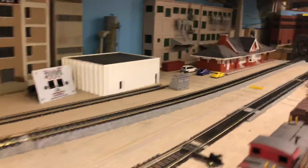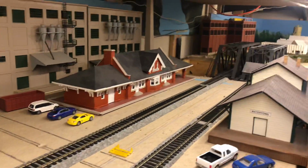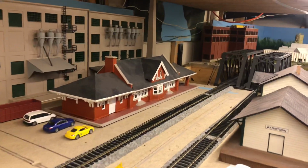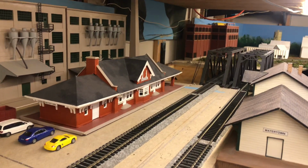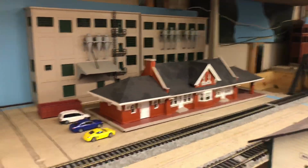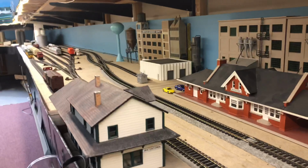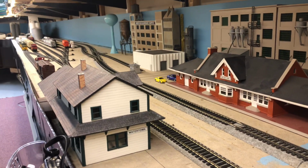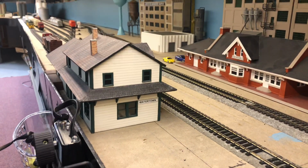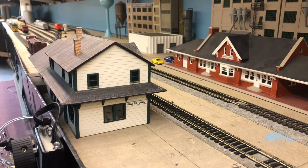This is where the staging yard became one track and went across these bridges. The one bridge to the right was not there. The one to the left was the original one. So now the AGW operates in the back. You can see their main line in front of the brick depot. And the Wisconsin Short Line operates out of this older building.